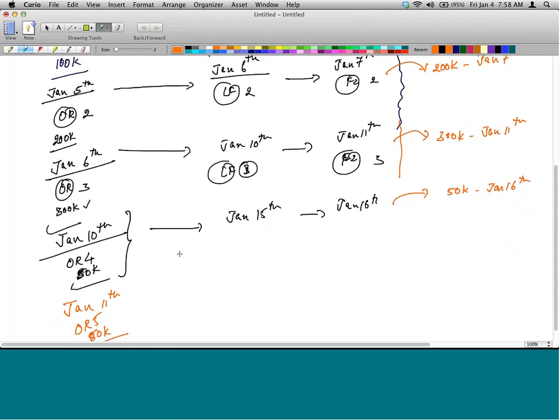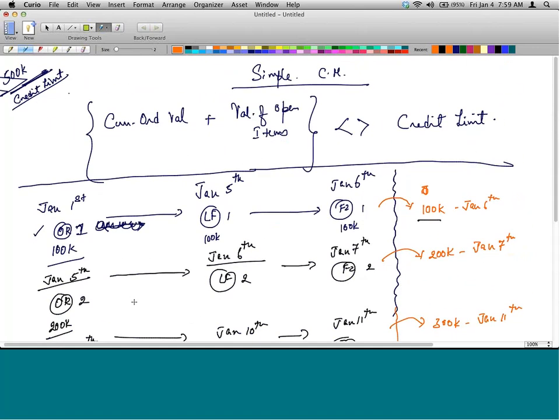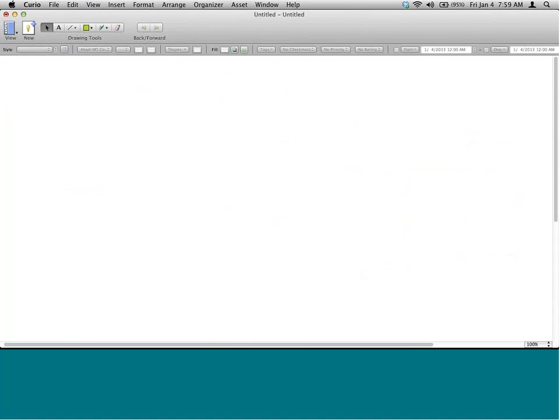Okay, that's a very good point. So if it is after or before. If it is like Jan 10th again, it will not go through. If it is Jan 12th, it will not go through. It will definitely not go through. Okay? Is this clear with everybody? Any questions on simple credit management? No. Okay. All right. Next.